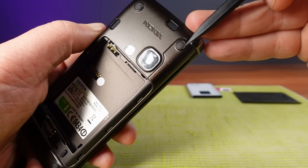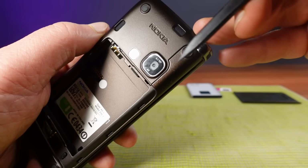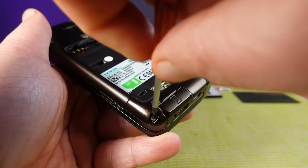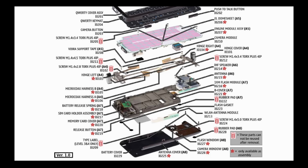For a moment, I thought there might be screws hiding underneath these rubber feet, but that's not how Nokia do things, and looking carefully, there is one exposed screw here in the corner. So I found a copy of the service manual, and in Nokia style, there are some screws hidden by a plastic cover on the back.